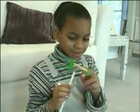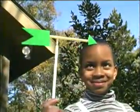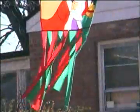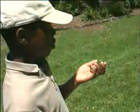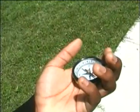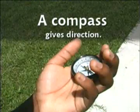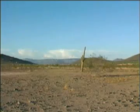You've just made a wind vane. When the wind blows, the wind vane will show you where it is coming from. Now which way is the wind coming from? Winds come from four main directions, but you need another tool to know what the directions are. That tool is called a compass. A compass is an instrument that shows which way is north, south, east, and west. Once a meteorologist knows where the wind is coming from, he or she can know if it will be a wet wind, dry wind, cold wind, or warm wind.